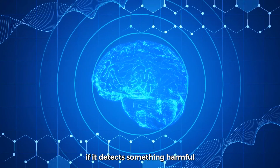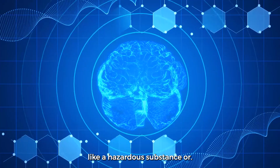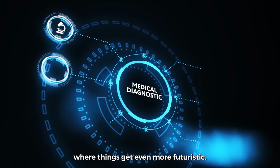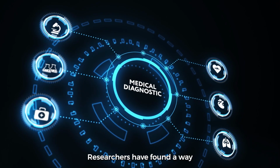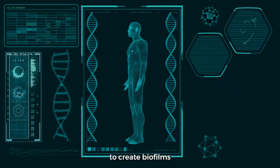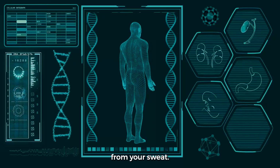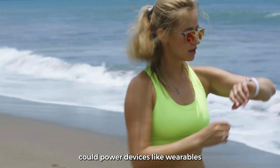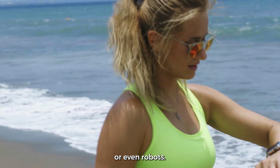For instance, if it detects something harmful like a hazardous substance or pathogen, it can send an alert to the wearer or monitoring system, potentially saving lives. Now, here's where things get even more futuristic. Researchers have found a way to create biofilms that can produce electricity from your sweat. That's right, your own body could power devices like wearables or even robots.